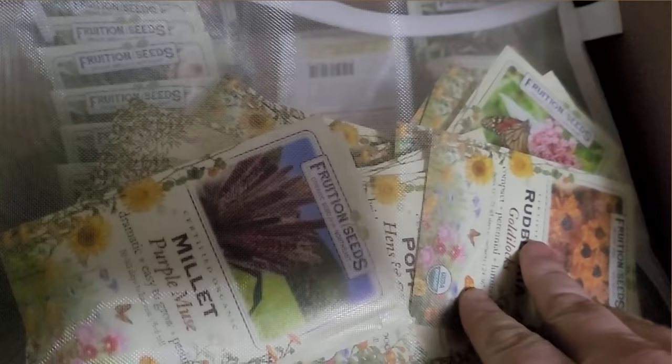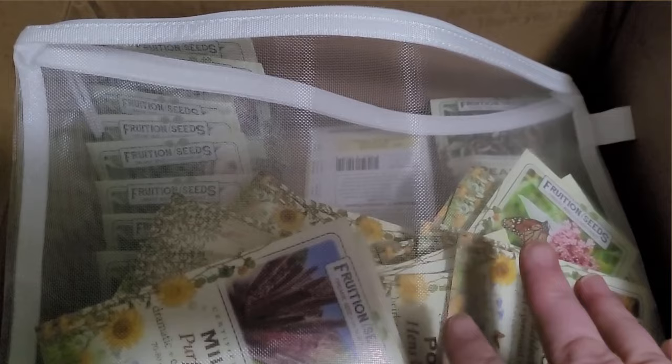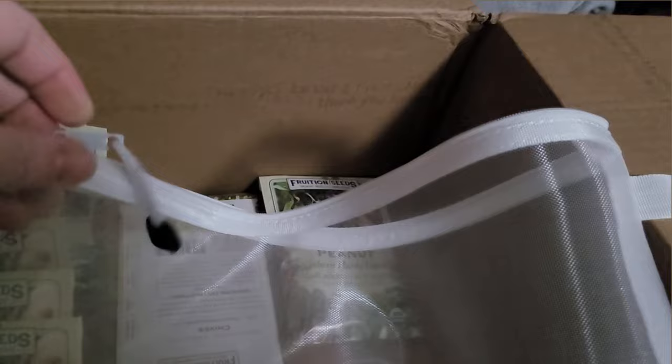So this is all the herbs and medicinals and flowers and things that are going to go with flower arrangements. So I've got all those rudbeckias, I've got the poppies and all those yarrows and milkweed and all those other things are all in here, as well as the millet. I'm going to zip this up. Pretty sure I got all the squash. So I've got the Sibley squash and the Gouda squash and the Delicata and the Sibley, and I'm going to zip this up too. I'm liking these. I can't zip it with just one hand, and I don't have my stand in here, so I can't show you, but they're zipping up really nice.